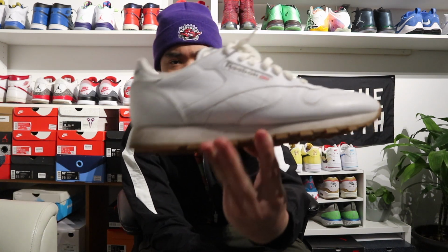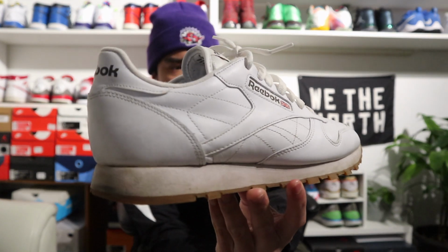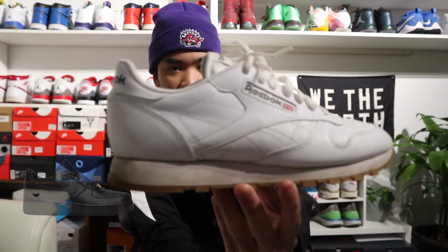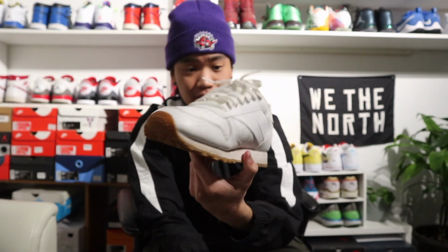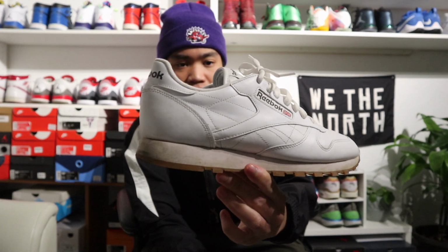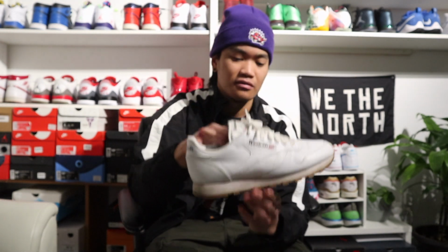I see some people wearing these now. The Reebok Classic. I think this is one of the classic colorways. It was the all white, and then the other one was all black. But I didn't want the all black ones. You know, black Air Force Energy. But yeah, you can tell I wore these a lot. These are so beat. I think this was my beater in 9th grade. And yep, the Reebok Classic, sleeper shoe, underrated.